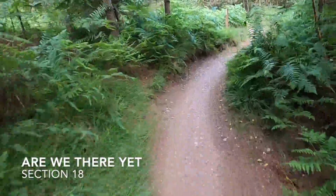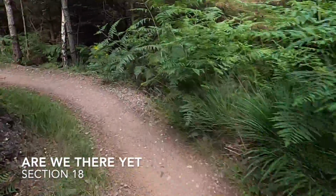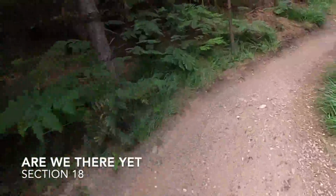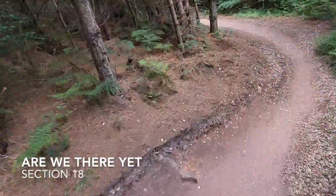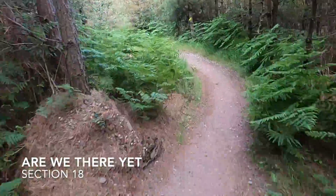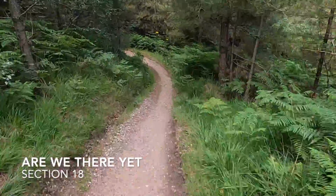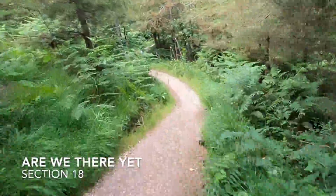And you can see the clean line that people have followed, and really you can pretty much stick with that all the way around this section. Pedal though, you've really got to pedal to keep the momentum going and to keep your speed up. And it's fantastic. I find it's fantastic to watch it as well as ride it. I really do enjoy this, and you can see just how wonderfully smooth this actually is.